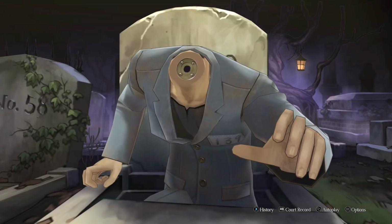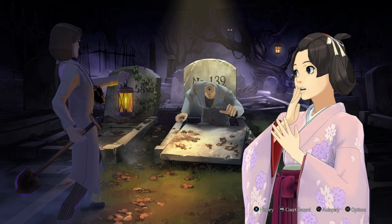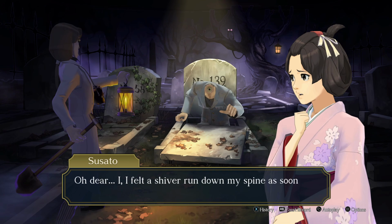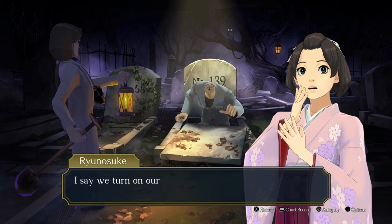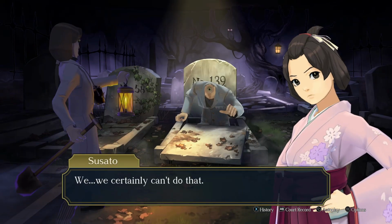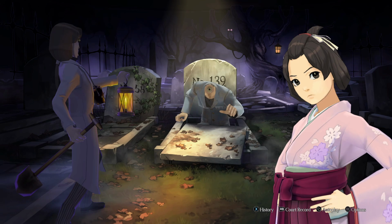The 3rd of October. Madame Tusspells special exhibit. Holy shit. Oh dear, I felt a shiver run down my spine as soon as we walked in here. Mrs. Sato, I say we turn on our heels and go straight home via a really big confectionery. We certainly can't do that. We've paid 5 shillings already. True.